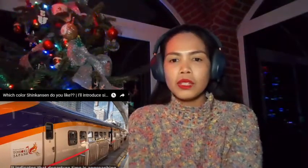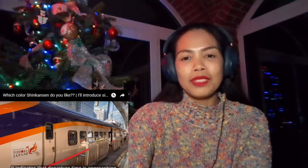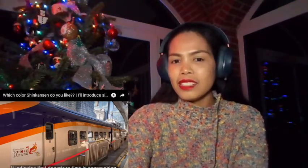Can you hear the sound of the bell? It's very familiar for me because I was in Singapore before, and they have something like that. When the train is leaving, you can hear this bell. So I just share what I experienced before. So anyway, we will continue, but it's very nice.